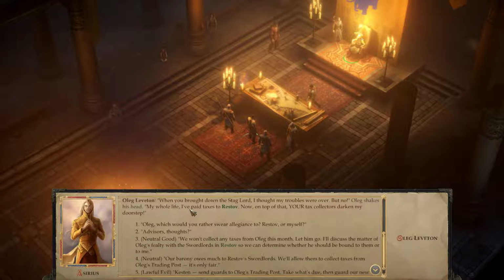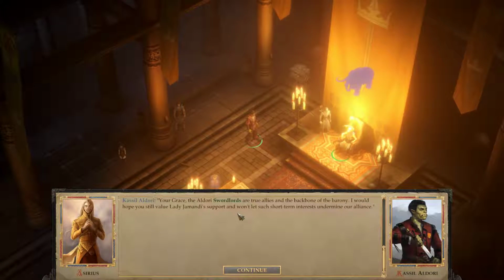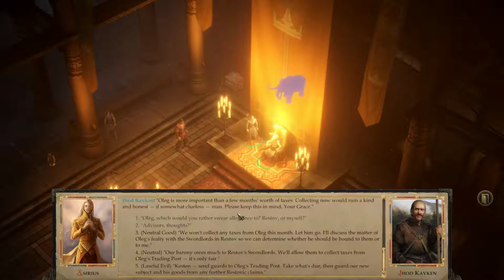Oleg, which would you rather swear allegiance to, Restov or myself? Oleg looks like he's surprised to be asked. He thinks for a moment, and you realize he's making an extraordinary effort to be polite. Forgive me, Your Grace, but regardless of what banner they fly, all tax collectors are little more than bandits to me. Advisors, thoughts? Your Grace, the Eldori Swordlands are true allies and the backbone of the barony. I would hope you still value Lady Jamandi's support and won't let such short-term interests undermine our alliance. Oleg is more important than a few months' worth of taxes. Collecting now would ruin a kind and honest, if somewhat clueless man. Please keep this in mind, Your Grace.